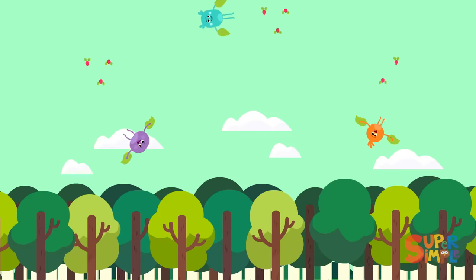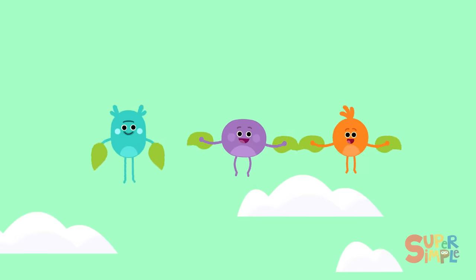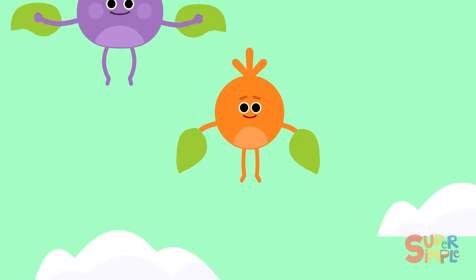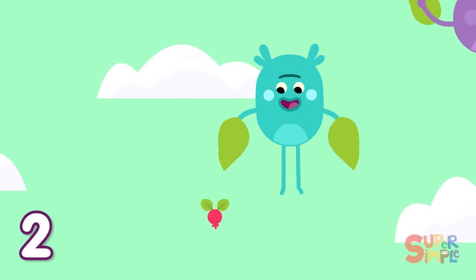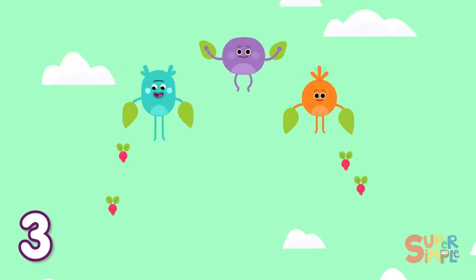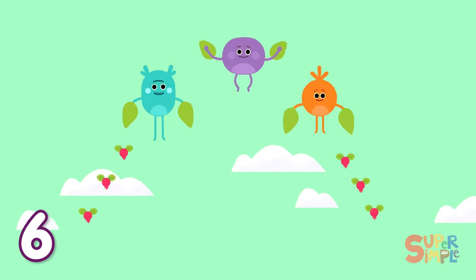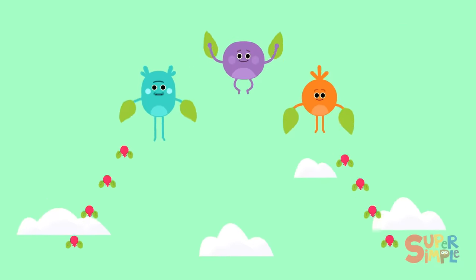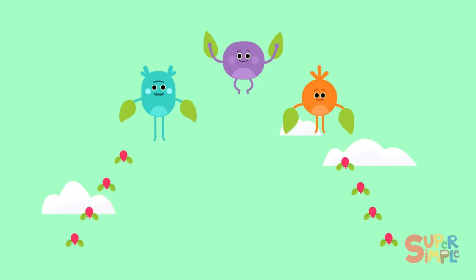Honking gooseberries are following you in the shape of a V, Bumble Nums. Work together to fly all 8 of them back to the kitchen. 1, 2, 3, 4, 5, 6, 7, 8. You did it, Bumble Nums. Now let's fly these honking gooseberries back to the kitchen.